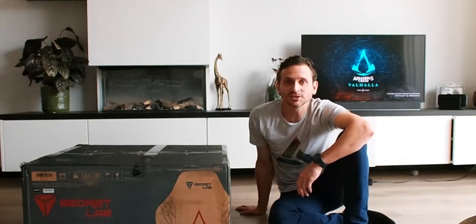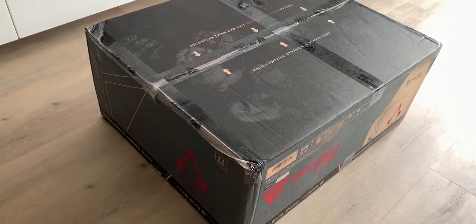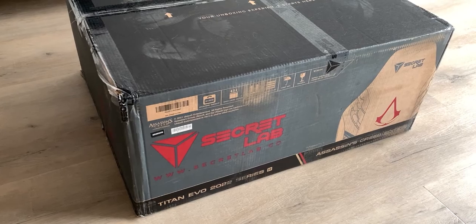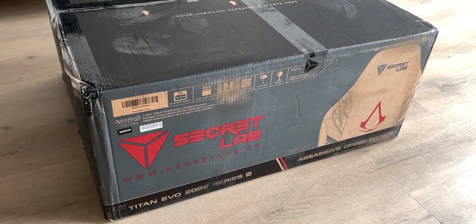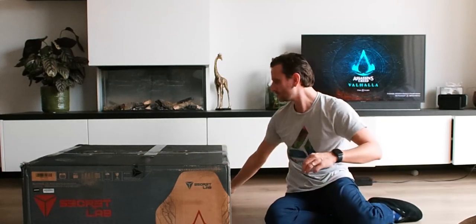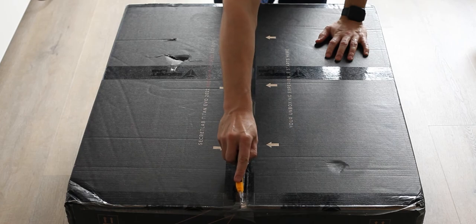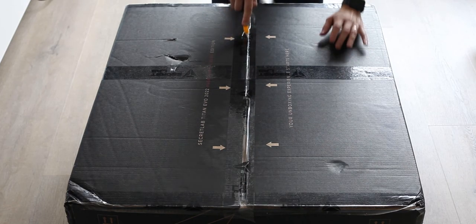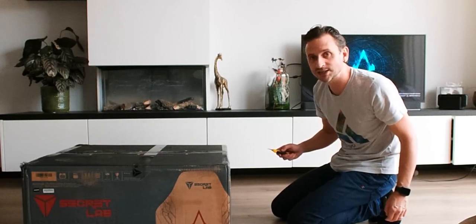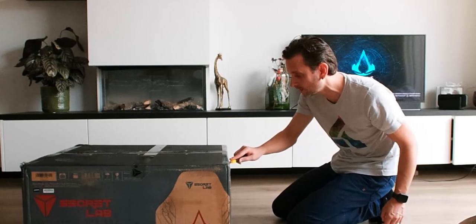So it's been 2 months since I placed the order and it arrived. It is the Titan Evo 2022 series Assassin's Creed edition of Secretlab. A nice gaming chair. Let's open it, shall we? It's a big box, which weighs 35 kilograms, which is a lot for a chair, in my opinion.